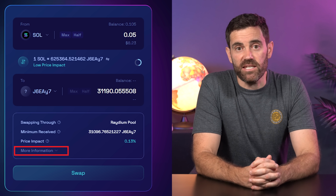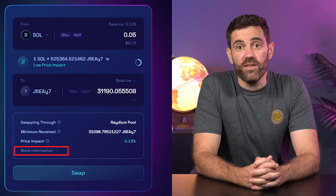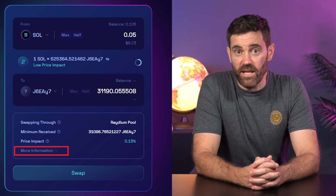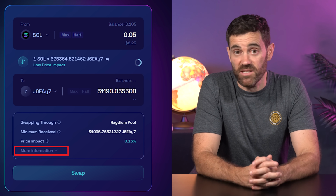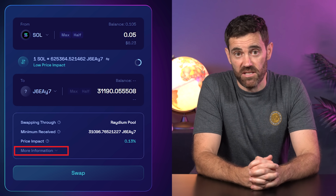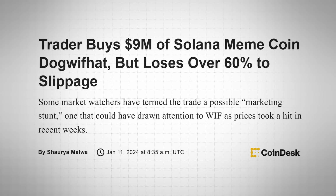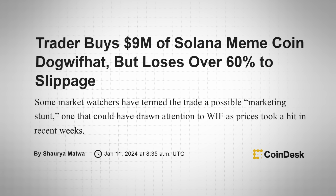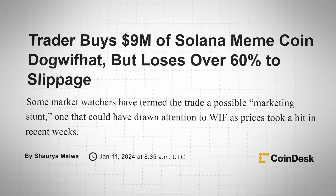First, click on the shaded text that says More Information just above the Swap button. This will reveal a bunch of options. Now, you need to adjust the slippage tolerance to at least 5%, sometimes more depending on the circumstances. FYI, slippage is how much price change you're willing to tolerate during the swap. Normally, you want the slippage to be minimal because it's practically an automatic loss. Unfortunately, though, meme coins are so illiquid and there are so many bots that you often need to set a high slippage in order for swaps to go through.